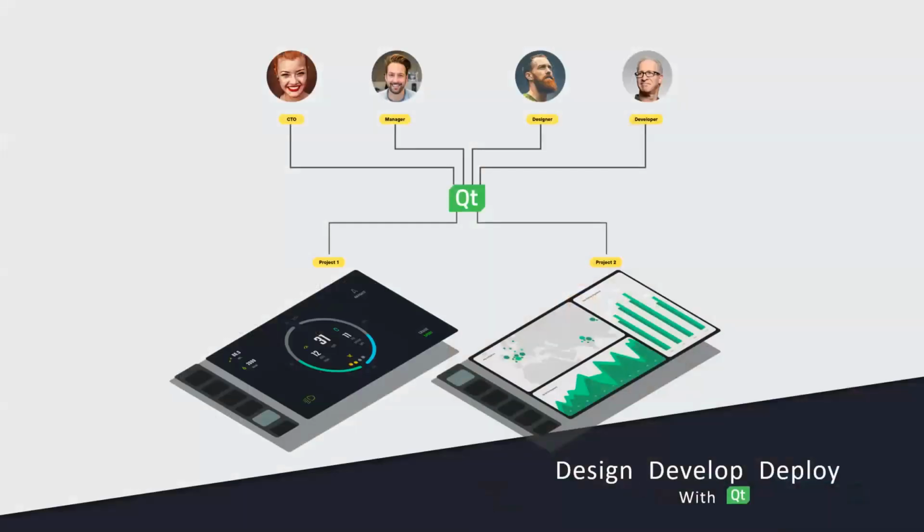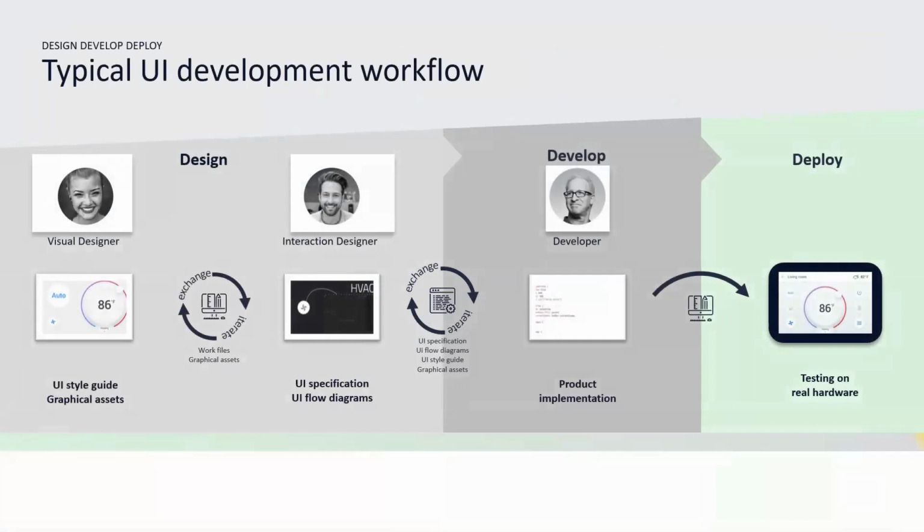So first, going into the designer developer workflow. A couple of years ago, we looked at our customer projects and where our customers spent time and how their processes were working. It became quite clear that pretty much all the software implementation projects have these specific phases or tasks, no matter how the organization is set up.